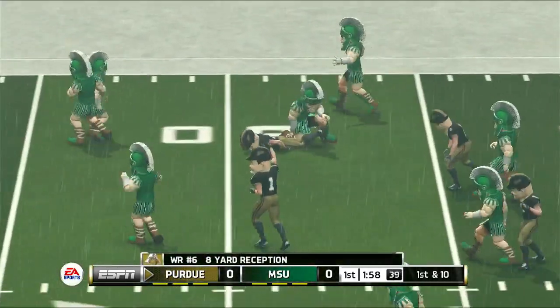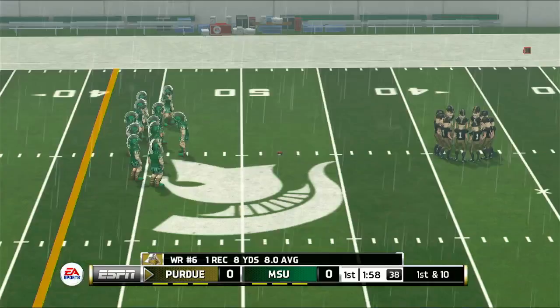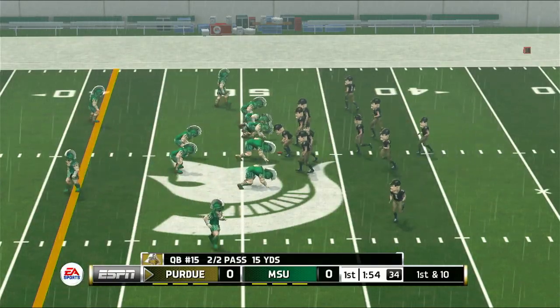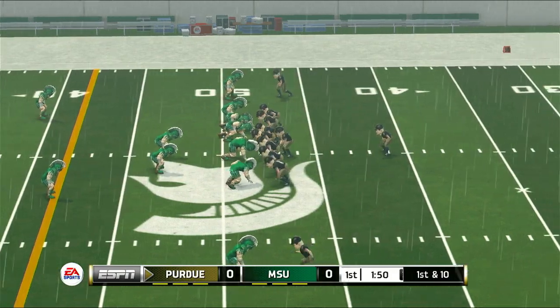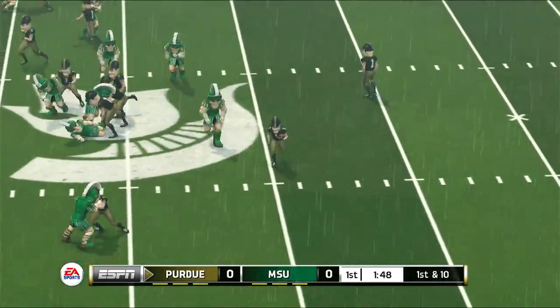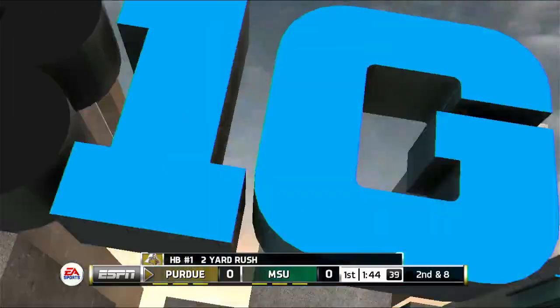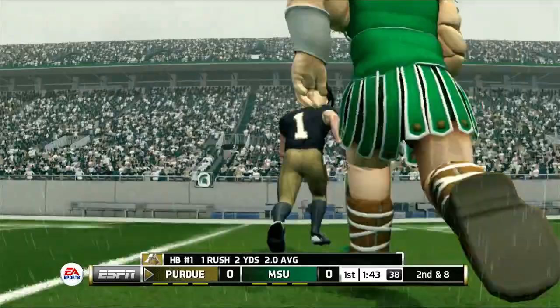And he's tackled around the 48-yard line. Gain of 8 on the play. First and 10. Ball on the 48-yard line. They try running left. And he is drilled at the 49-yard line. That makes it second and eight.